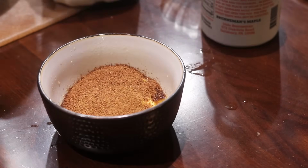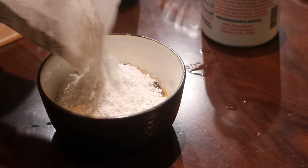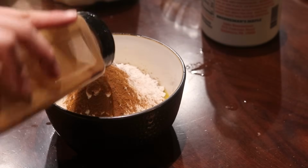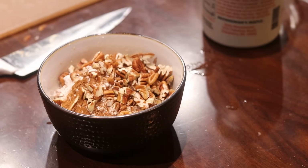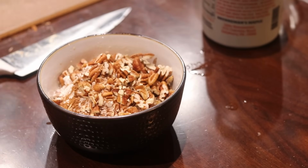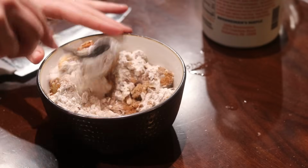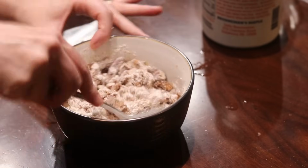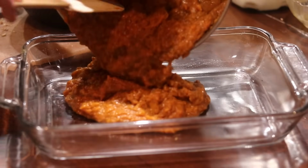I'm going to prepare a crumble for the top of it. I used a 1/4 cup of butter softened, a 1/2 cup of coconut sugar, or you could use light brown sugar, dark brown sugar, whatever you have, a 1/2 cup of gluten-free flour. You can use regular all-purpose if you don't need gluten-free, 1/4 teaspoon of salt, a 1/2 teaspoon of cinnamon, and a 1/2 cup of pecans. Just mix this together until it forms some bigger crumbles, and we're going to assemble our casserole here.